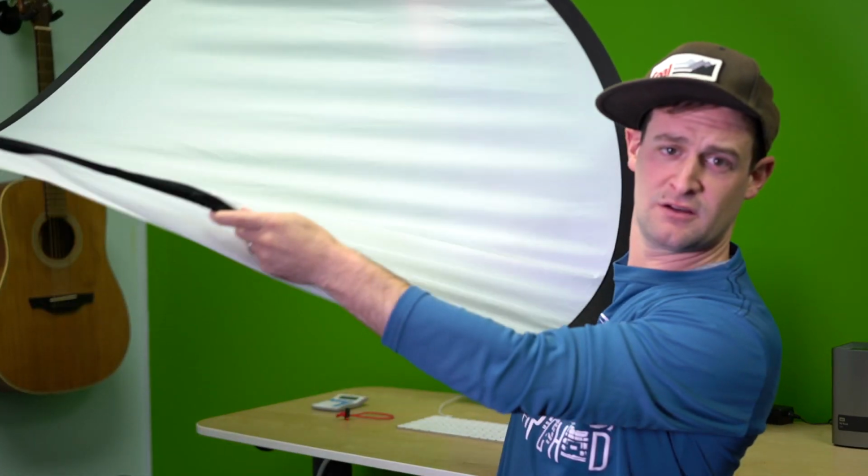And not more importantly, but as important as having the lights is having some sort of diffusion. I use Neewer diffusion panels, and I've got 3 of them. I've got a huge one that I often use as backdrop, and I have 2 circular ones. One's covering the light that's on my face right now. This is what they look like. It's just a big circle that is somewhat translucent.